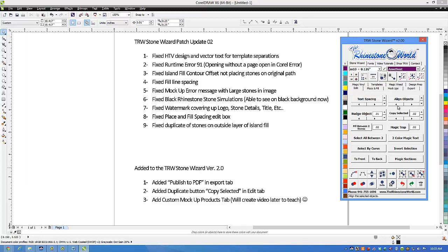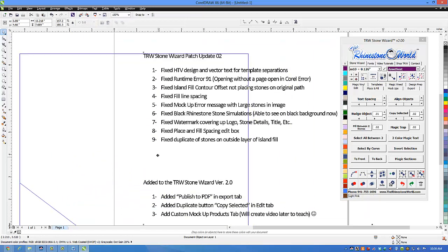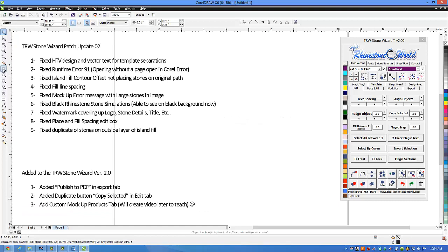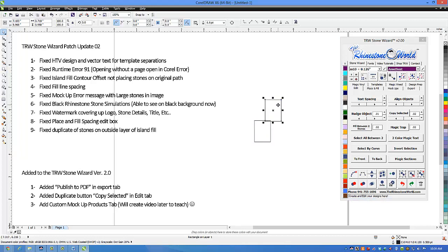The edit tab right here. To duplicate, this copy selected is now a button. So, for example, let's move this over here a little bit. Let's just say we have a square right here, and I come over here and just click copy selected. It duplicated it right on top of each other.